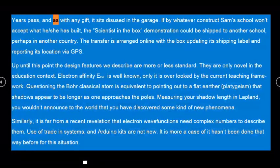Years pass, and as with any gift, it sits disused in the garage. If by whatever construct Sam's school won't accept what he/she has built, the scientist in the box demonstration could be shipped to another school, perhaps in another country. The transfer is arranged online, with the box updating its shipping label and reporting its location via GPS. Up until this point, the design features we described are more or less standard. They are only novel in the education context.